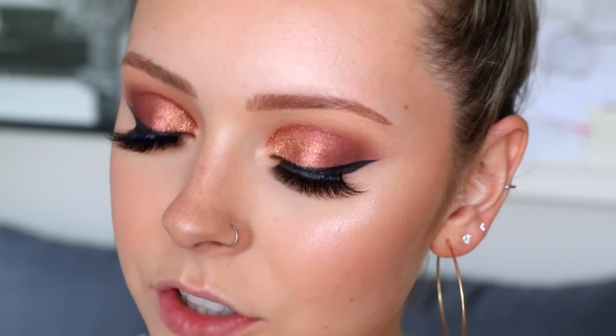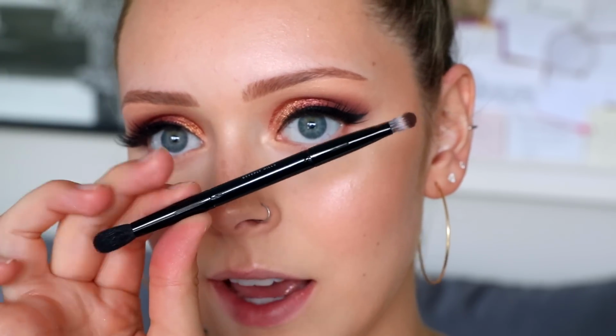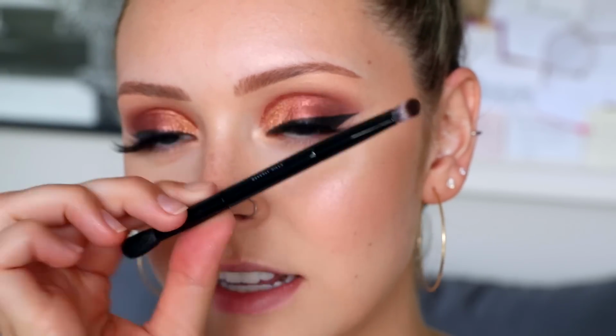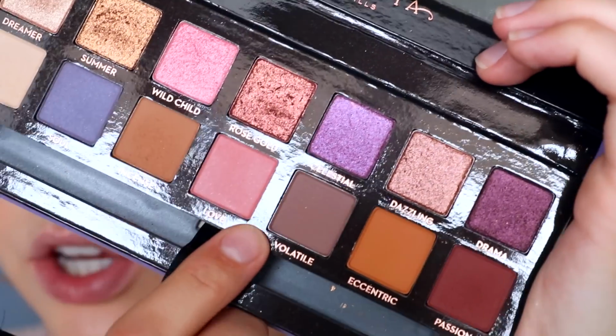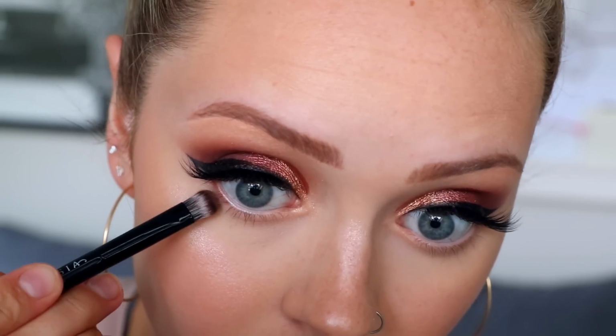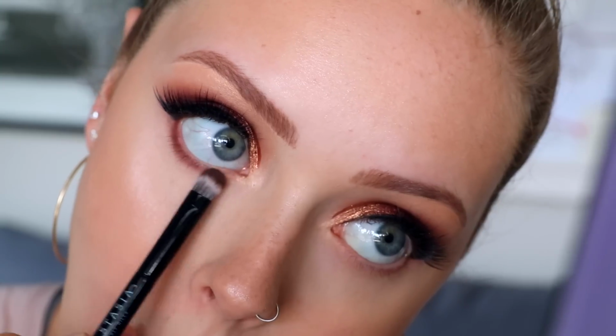Okay, now circling back to the eyeballs, I'm going back in with the Norvina eyeshadow palette, and I'm going to use the brush that came with it. It has a flat shader brush side and then a blendy outy side. So I am going to go in with the shade Volatile, and I'm gonna use the flat shader brush side for that. I'm just gonna get close to my lower lash line.